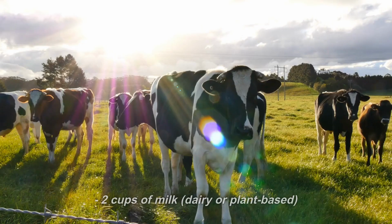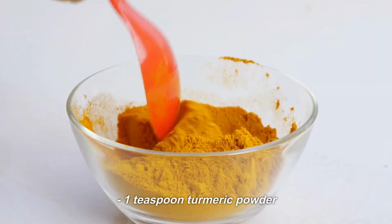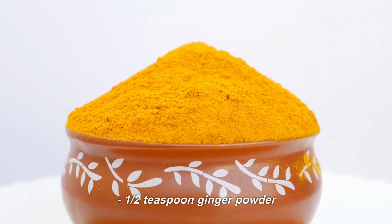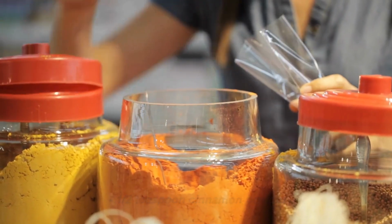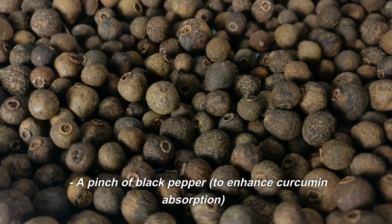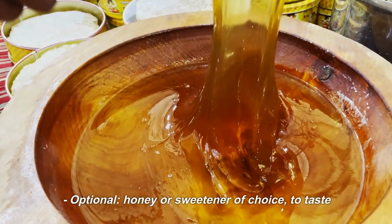Ingredients. 2 cups of milk, dairy or plant-based. 1 teaspoon turmeric powder. 1/2 teaspoon ginger powder. 1/2 teaspoon cinnamon powder. A pinch of black pepper, to enhance curcumin absorption. Optional. Honey or sweetener of choice, to taste.